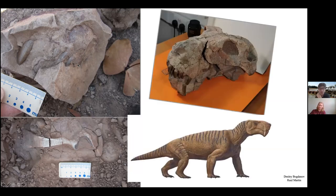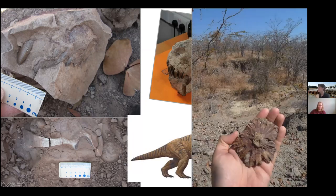So these are fossils from the Gorgons, the predators from the Permian period. And so these small little things right here are the incisors, the front teeth, like you see on this skull that's in a museum. And then here's the big saber tooth on the side, and here's the big saber tooth in the ground in Zambia. That's pretty cool. What about this thing I found?